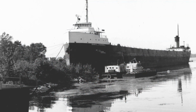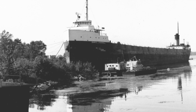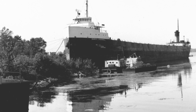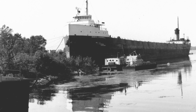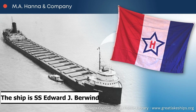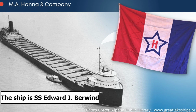SS Daniel J. Morrell had the U.S. Registry Identification Number of 203507, the call sign KGBD, and her port of registry was Wilmington, Delaware. She and her sister ship, SS Edward Y. Townsend, were under the management of one of the most experienced vessel management firms on the Great Lakes, the M.A. Hanna Company, and from there she sailed with only one notable incident.